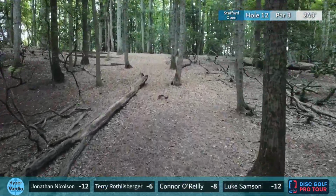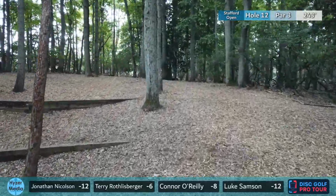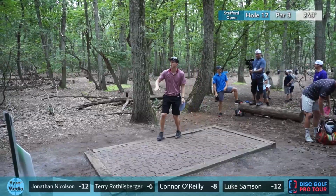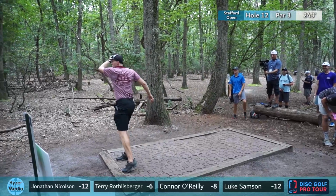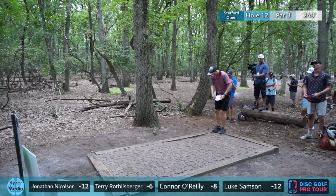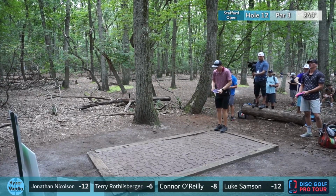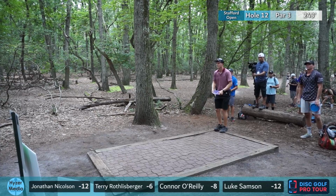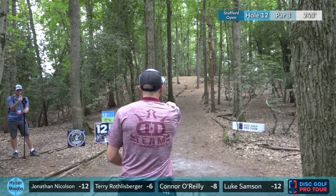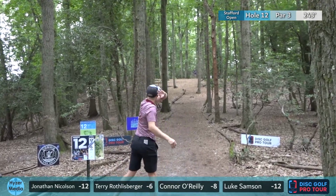Great job. So we're dealing with this hole 12 here, par 3, 243 feet up the hill. Hyzer shot. Just got to make sure your disc ends up high enough to finish towards the pin in the air. First we have Jonathan. I believe he's throwing his trusty Chameleon EMAC Truth.